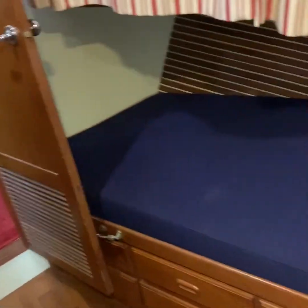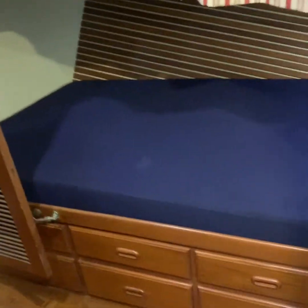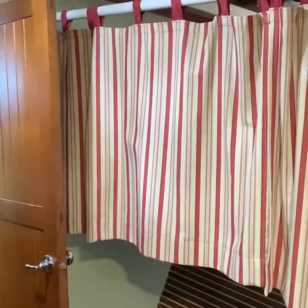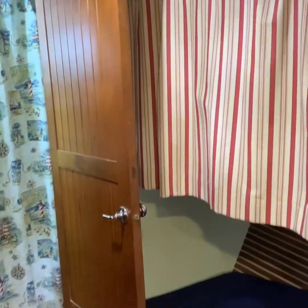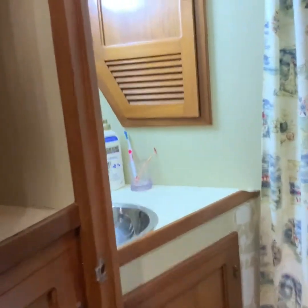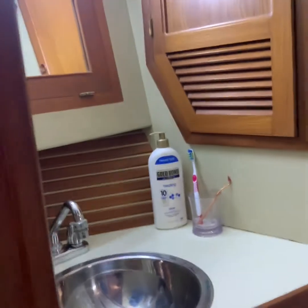The forward stateroom has 2 bunks on the starboard side, a lower bunk with 6 drawers underneath, and an upper bunk. Now, we use the upper bunk for storage mostly, so we've got those curtains to hide the mess. Forward of the bunks is the forward head. Pretty standard arrangement for a Krogen 42, I believe.